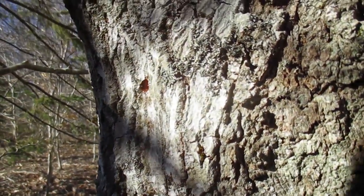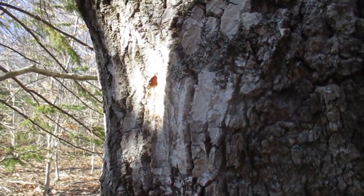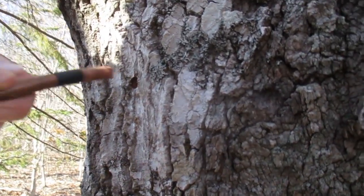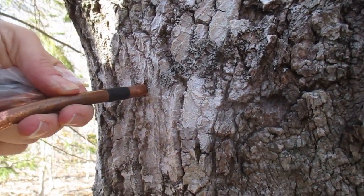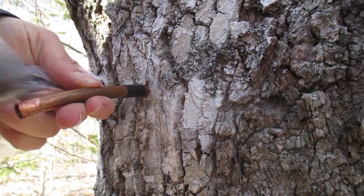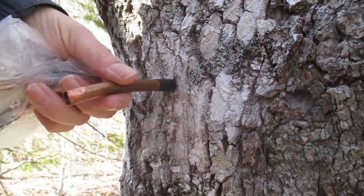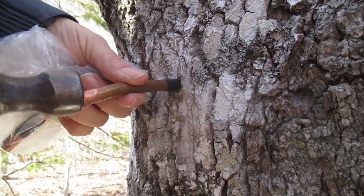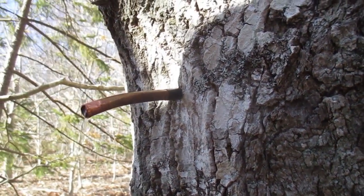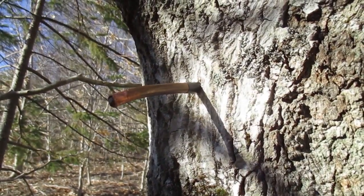So we use a copper pipe and we just basically hammer it into the hole in the tree until a little bit of black tape there, and then you can see the sap's already coming out the end. Let it run a little bit just to get all the little wood fragments that might be in there.